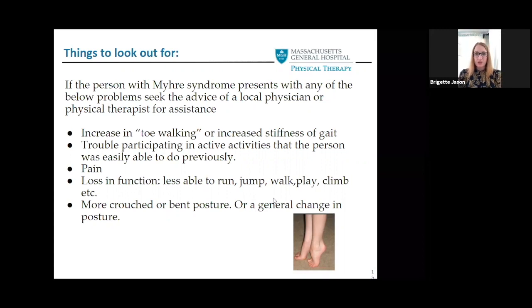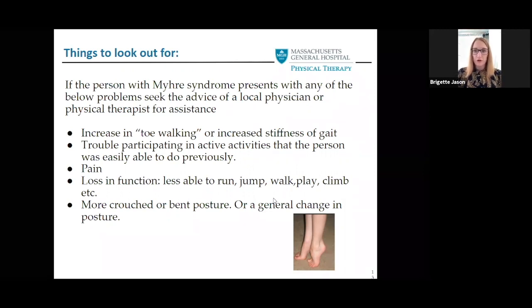Any loss in function is something else to look out for. So we want to make sure that the adult or child is not changing in their level of function. That's a warning sign to come and get assessed somewhere by a PT or a physician, or anything where they seem more crouched or bent in their posture. It's another thing to look out for.